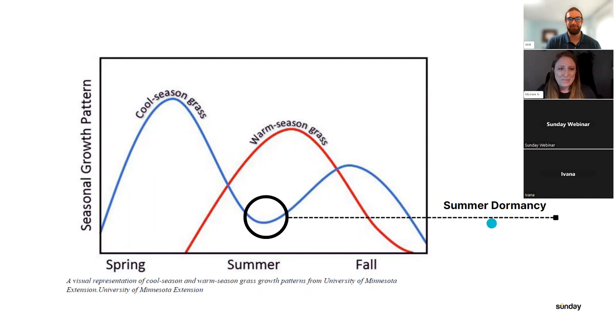So this map shows spring, summer, fall, and this is the growth pattern of grasses. Cool season grasses are a lot of the United States, you know, central and northern. Those are cool season grasses, Kentucky bluegrass, fescue, and rye, and warm season are for southern states for the most part. Cool season grasses, this graph, they just take off in spring. All you're doing is mowing. This is the best my lawn's ever looked, right? And then in the summer, like, what happened?